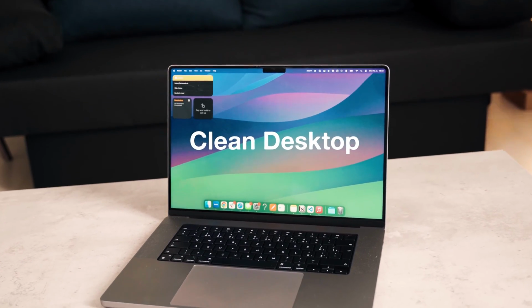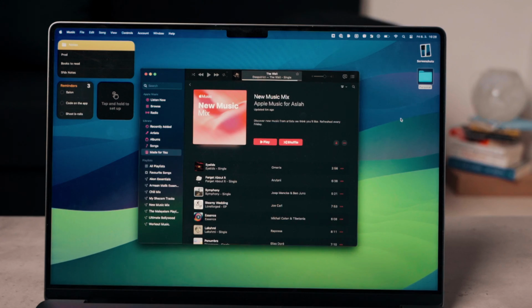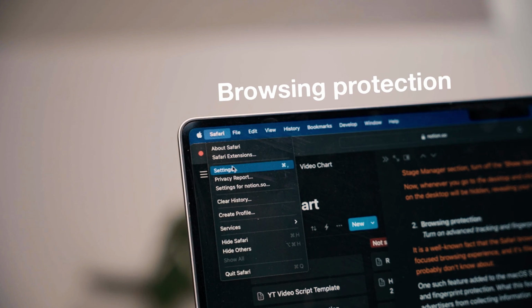Number 1, clean desktop. You might not be able to enjoy these new wallpapers if you have a bunch of files and folders on your desktop, especially with the ability to add new widgets in Sonoma. It might be just cluttered. So thankfully there is a quick fix. Go to System Settings, Desktop and Dock, and under the Desktop and Stage Manager section, turn off the Show Items on Desktop option. Now, whenever you go to the desktop and click anywhere on the screen, everything on the desktop will be hidden, revealing your wallpaper.